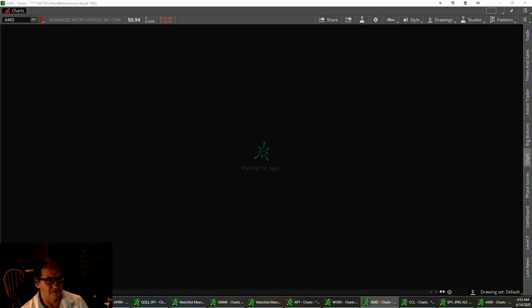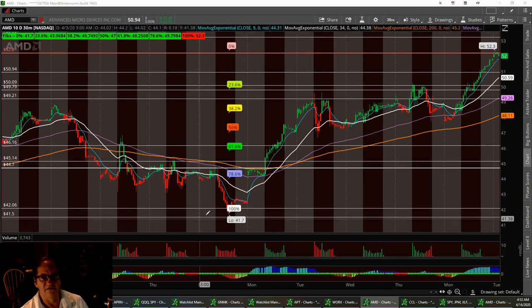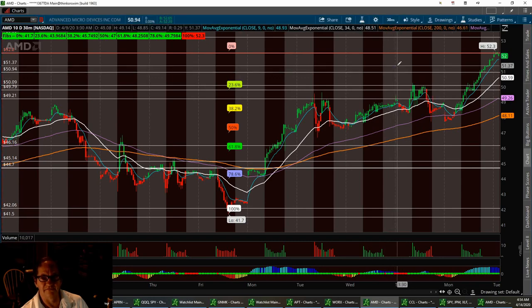The next one we're going to talk about is AMD. Along with the QQQ, AMD can run also. Had a nice little run yesterday on that red day. Low support right down here at $50. The second one's going to be right here at 50.94. That first one's going to be at 51.37 with a resistance to break of 52.30 all the way up to about 53.21. And it can go higher than that.